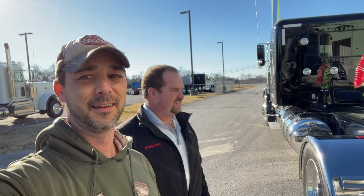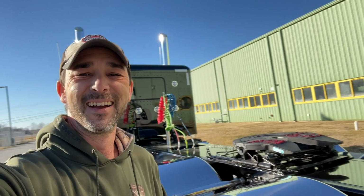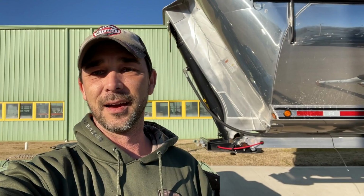All right, guys, just rolled the truck out of the shop. We barely got it done in time. I mean, we had 30 minutes to spare, right? Yeah. We still gotta wash it. We got this big trailer to wash. We gotta clean the truck because Mike's gonna be here in the morning to pick it up. So we're getting that done now. And yeah, we'll show this thing all finished up.